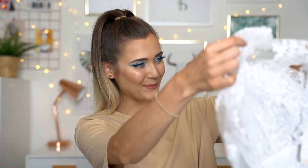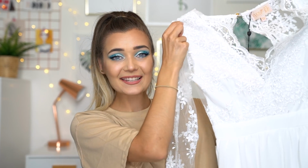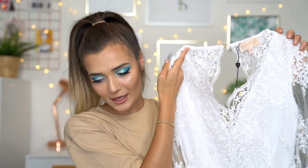Okay, so out of the 2, I think I'm gonna try this one first. It's kind of like a little lacy moment. To be honest with you guys, they all pretty much look the same when they're in the packaging because they're white and they're lacy, so how much more adventurous could you get with a wedding dress? Ooh, oh my god, this is actually gorgeous. Can you guys see that? Wow. So the first dress cost me £36.